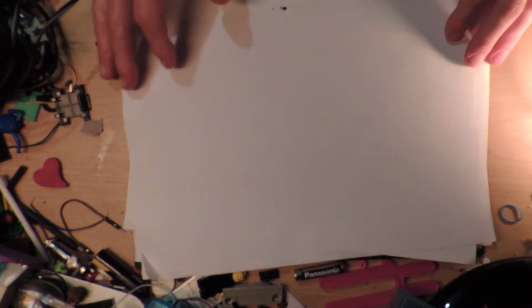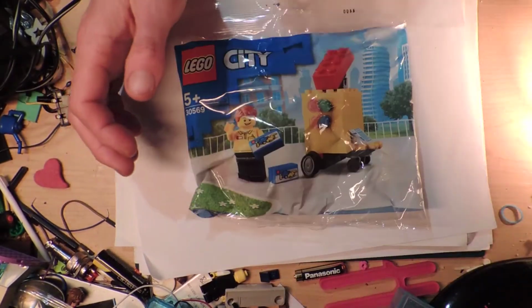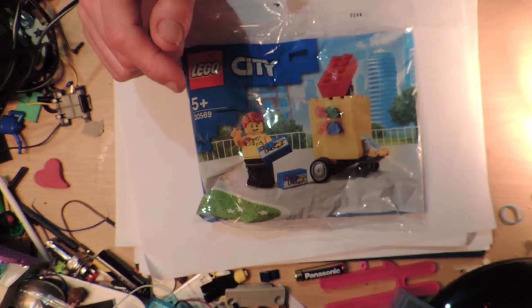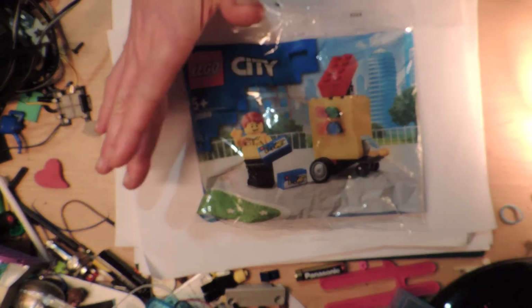Okay, I was going to do a non-Lego thing, but I've only got 11 minutes left on my memory card because I forgot to clear it out. So we'll do a polybag thing that I got when I got some pick a brick stuff. So that's coming up. I had the Spider-Man one that I was going to do, but I've gone and misplaced it. So we're just going to do this one.